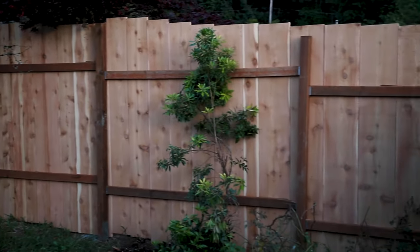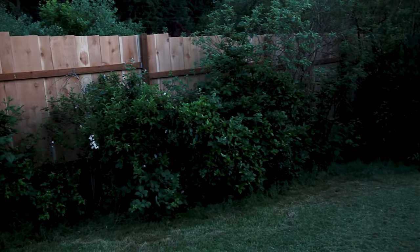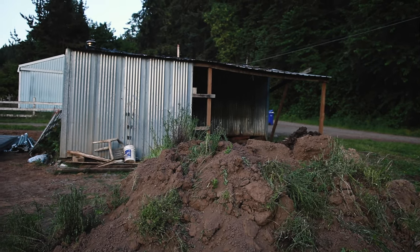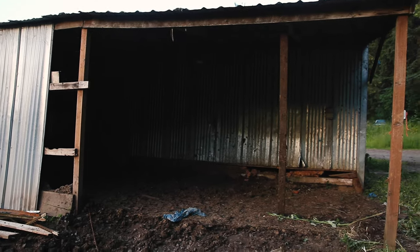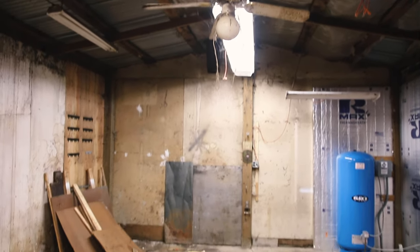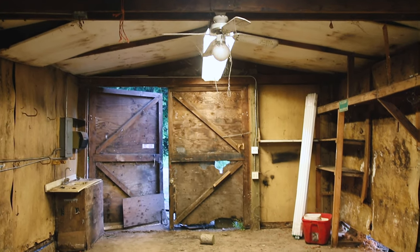But that's a project for another day because at this point, we have animals arriving in a month and we are totally unprepared. We figure the first thing we need to do is set up one of our outbuildings as a barn, and we like this one because it already has water, electricity, a stall area for animals, and it's next to the big pasture. But it needs a ton of work.